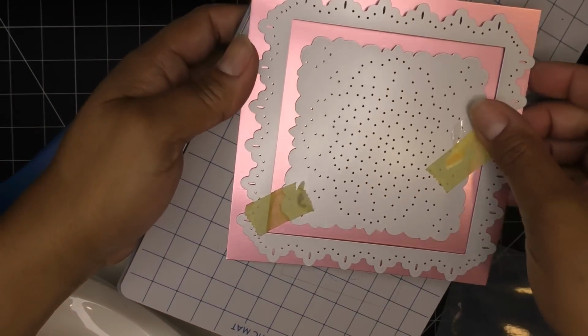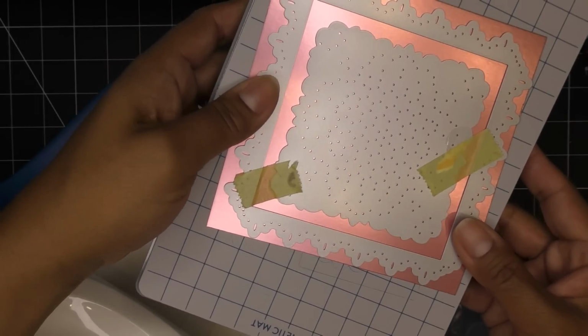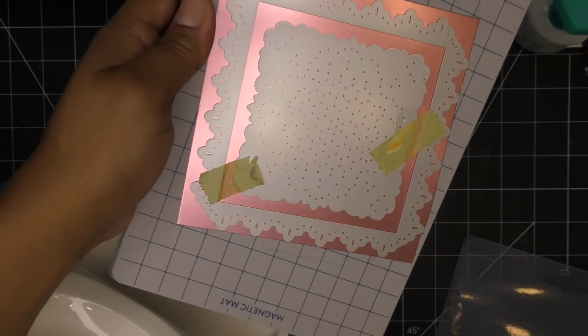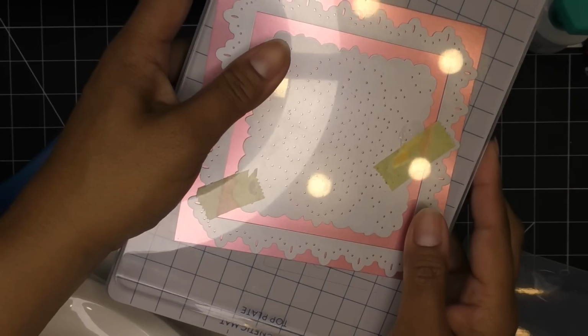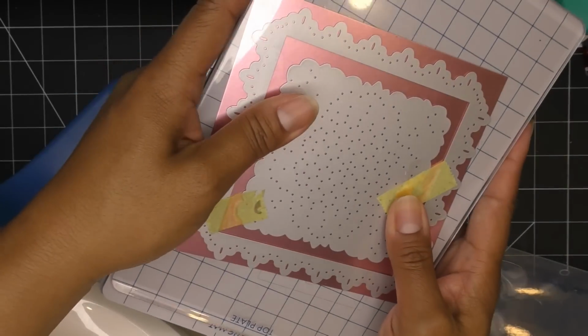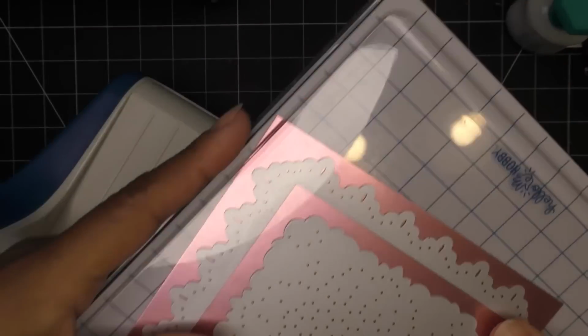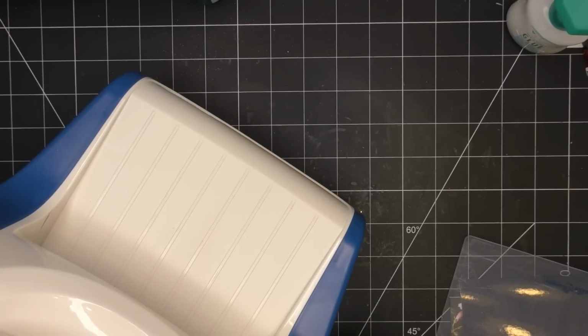I have a feeling this is manufactured with some folks that, again, possibly are Memory Keepers. I think some people say maybe Momenta, but this is the thing: American Crafts owns everything, you guys, so those are all probably the same. Anyway, I'm just going to put this on top. Again, we're cutting into the magnetic mat, and let's see what happens.